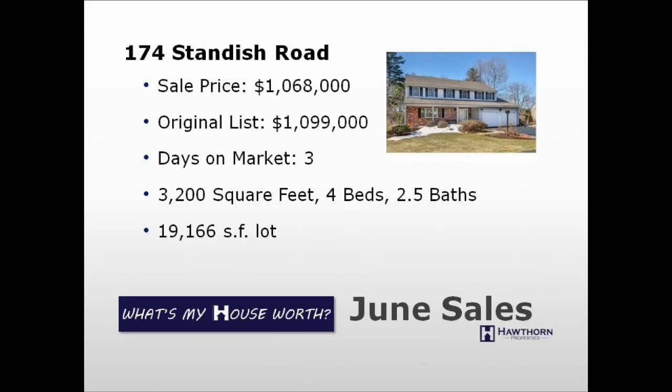Back over at Olin Woods, 174 Standish Road. This is a part of Standish that's a really nice little area of the neighborhood, where your backyard abuts that wide open conservation land where you can see things like fisher cats and coyotes and skunks and whatnot.